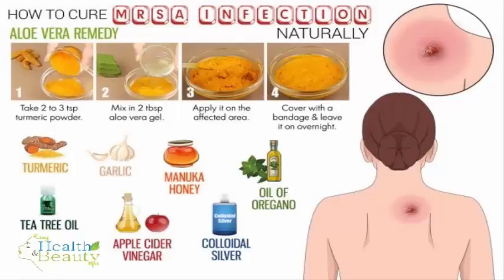MRSA infections are classified as either hospital-acquired, HA-MRSA, or community-acquired, CA-MRSA. While the HA-MRSA is associated with infections that are contracted in medical facilities like hospitals or nursing homes, the CA-MRSA infection is transmitted through close personal contact with an infected person or through direct contact with an infected wound. As hospital and community strains of MRSA generally occur in different settings with different causes, the symptoms and risk factors for the two strains differ a lot from each other.